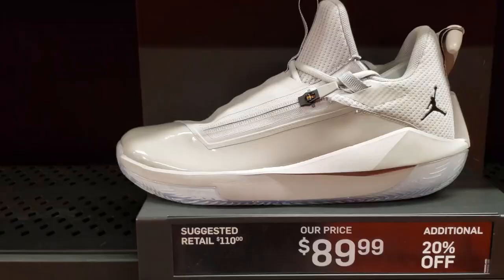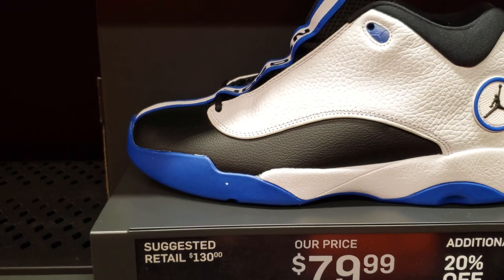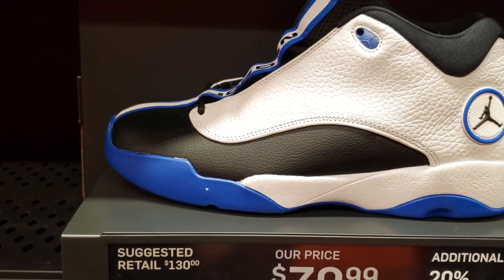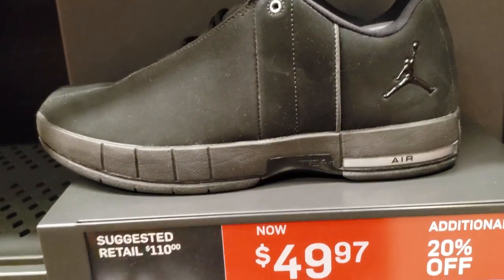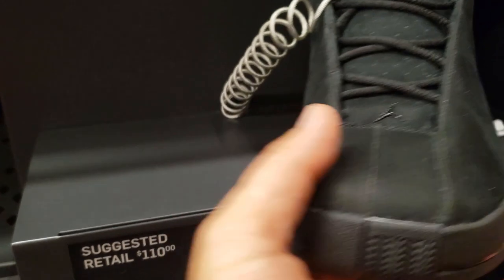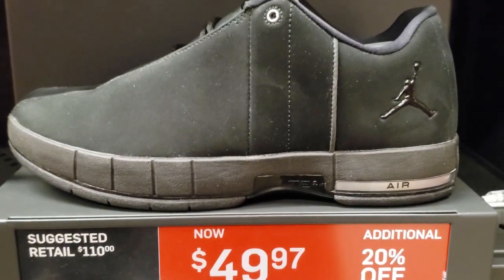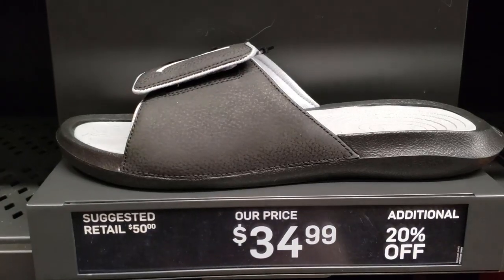Jumpman Hustles. More Hustles. More team Jordans. What are these? The Jumpman Pro Quick. No thank you. These aren't bad. These are pretty clean. But I would never rock them, but not bad. More team Jordans, 20% off, not bad. Overpriced, man.